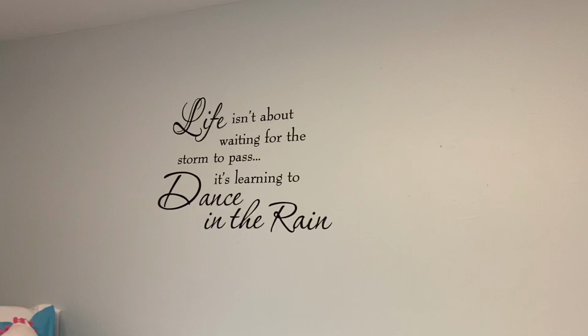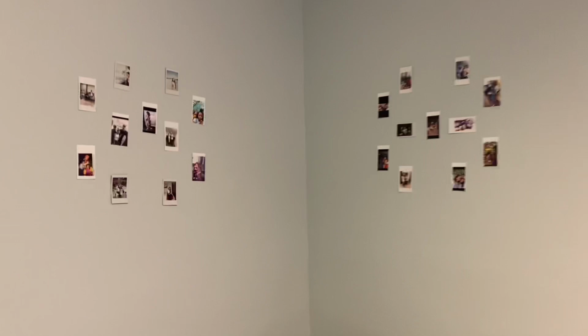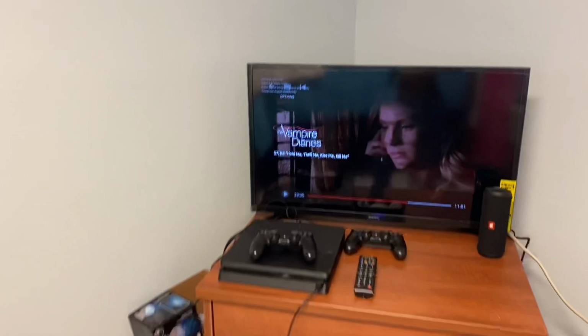It says, life isn't about waiting for the storm to pass. You're learning to dance in the rain. And my beautiful curtains. My little chair. A little bit of pictures. I need to print more because these are like nothing. Literally. These are like nothing. And my fridge. My TV. My PlayStation. Excuse the boxes. Those are all my stuff.